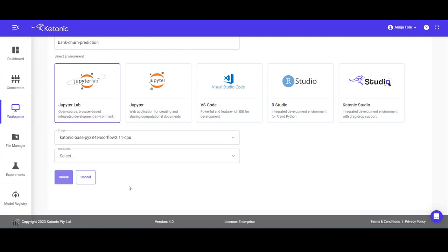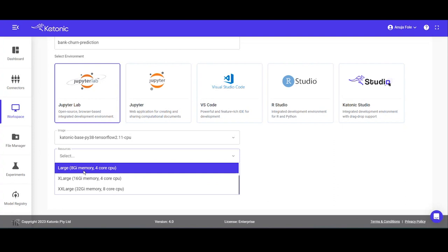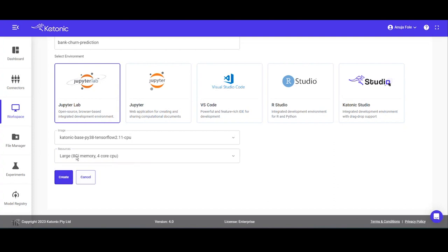You also need to choose the resources, because nowadays resources have become expensive. If I choose cloud resources, they charge hourly, in thousands of dollars. So for that purpose, you can control your resources too. For this use case I am only going with the large model, because it will be enough. I'll click on create, and the workspace will get created within 2 to 3 minutes.